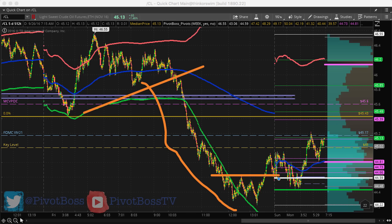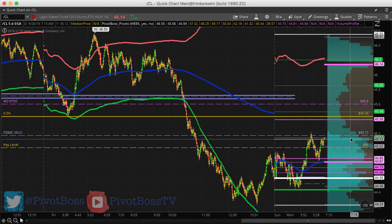And now you can see here's the previous session's close, and you can see how price is pushed above that zone. So coming back into it, if it remains support, we could be looking at a move back toward 5-day VPOC. That would be at about 46.15. So that's something to watch out for here.